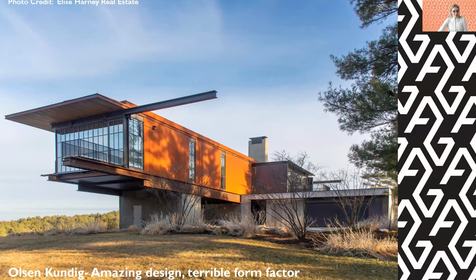A great example, please don't sue me, Olson Kundig, because I very much like your work, is an amazing design, but it's a terrible form factor, right? This would be a very, very, very difficult project to bring into compliance with passive house certification.